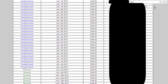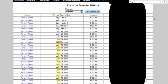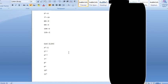So, all right, let's go to the 7th. 7th, I have 15. Wow, $1,500 in the platinum alone on the 7th. Guys, come on, man. 1,500. That's not including the gold. And these are monthly residuals now. These aren't one-time payments. These are monthly residuals. So we got 15 on the 7th.